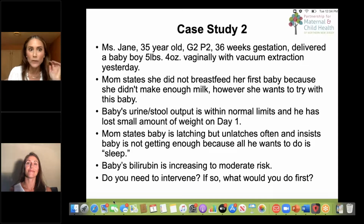And of course, if we've seen this scenario a million times, we have run into scenarios where babies are able to latch, but they're not sustaining the latch. So we might have to, yes, like you said, hand express into a spoon, and then spoon feed the baby to be sure that the baby's bilirubin doesn't elevate too quickly, until we can figure out what is going on with the baby.